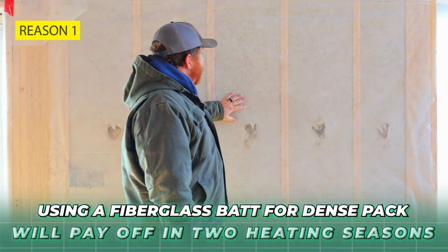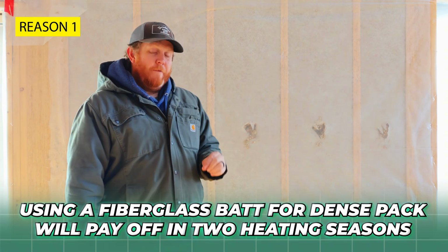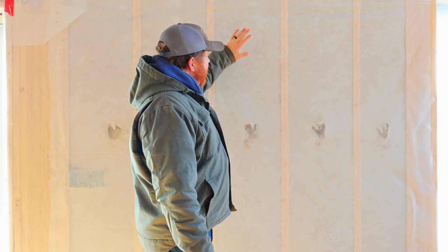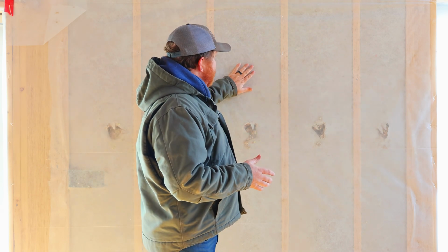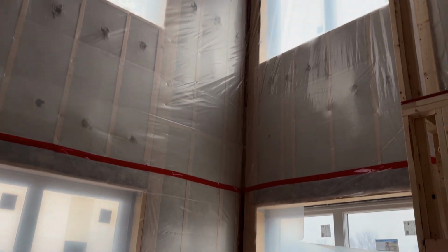So first is, if we put a fiberglass mat in here, the cost difference for us to do a dense pack will pay for itself in 2 heating seasons, right? So again, we could have rolled bats in and left it like that. It does save a little bit depending on the size of your house, all of that. But if we do this dense pack, which is a higher R value first of all, and then this is just a better product, it holds its density better, that pays for itself within 2 years. The difference between the rolled in or the bats and then dense pack.